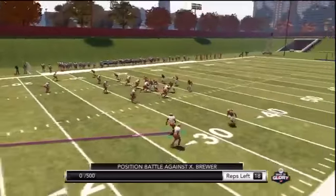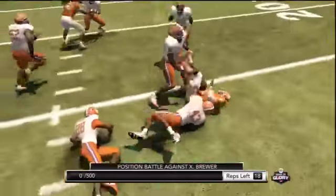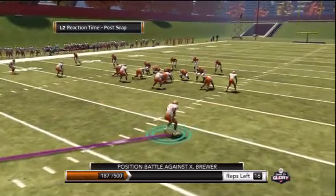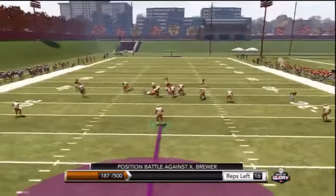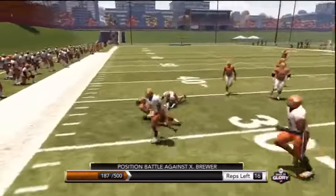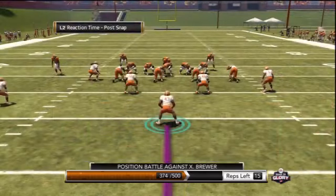Come on, Sammy Hollins. We gotta get some tackles, man. Okay, Taj Boyd, you're going down! That's 187 on the board. Sammy is sick of riding the pine. He is not a bench warmer. Throw in his direction, Taj. They go screen. Get out of my way, Sammy Hollins. Tackle! Okay, that's two. One more in 15 plays.